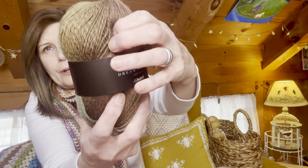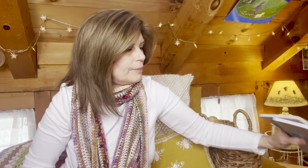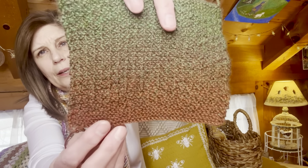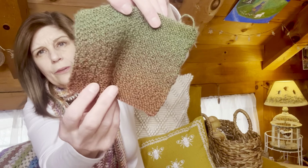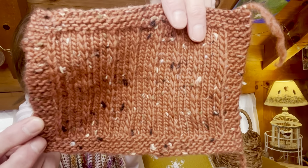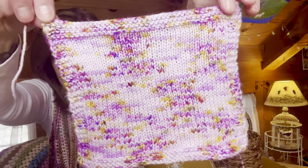And it's really pretty. It's a gradient, I think you call it. So it starts out. Oh, well, I have a swatch I could show you. Here we go. Yeah, it starts out as one color, and then it gradiates into green. Very pretty. Here's the swatch for the Red Clay. And this is how Unicorn looks when it's swatched up.